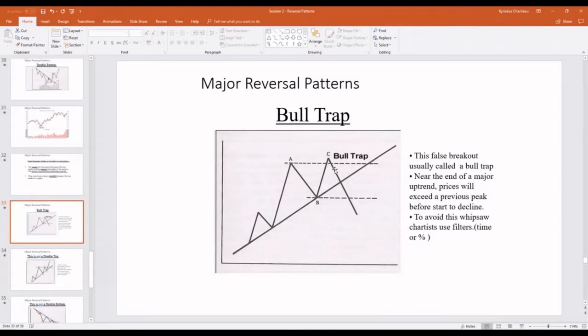Now, what is a bull trap? The bull trap is when we see a false breakout, usually called a bull trap, and usually occurs after an uptrend. Near the end of a major uptrend, prices exceed a previous peak before starting to decline. So for example, here we have higher highs. You say, okay, we are going higher, but suddenly you see a sudden downside move and a break of the uptrend line as well. To avoid this whipsaw, chartists use filters, time or percentage.